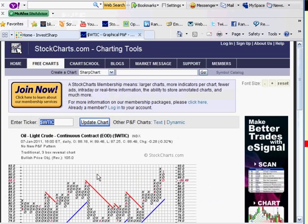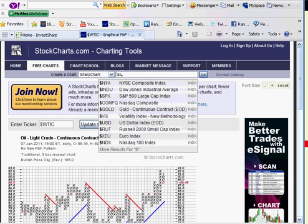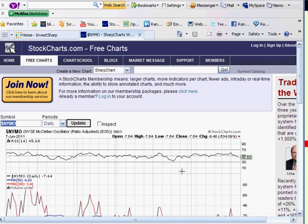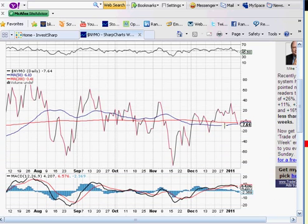So we'll go look at the Cleveland oscillator, which again, since overall on the day we didn't move all that much, we didn't close that much different from yesterday, so we're still very neutral, not overbought, not oversold.